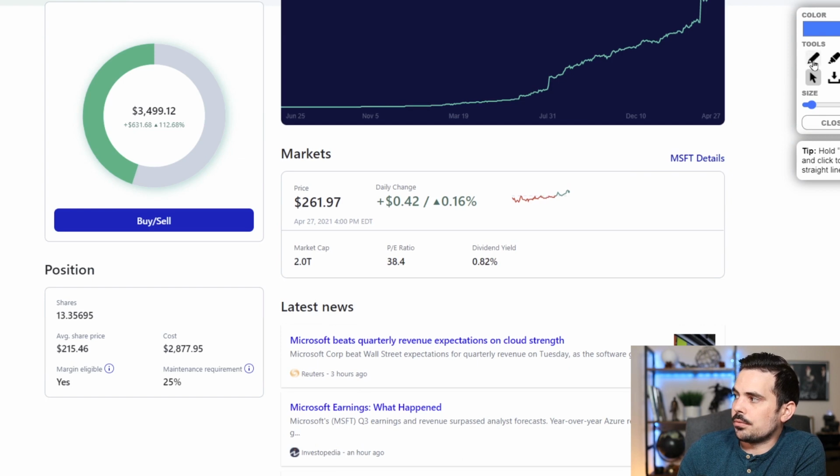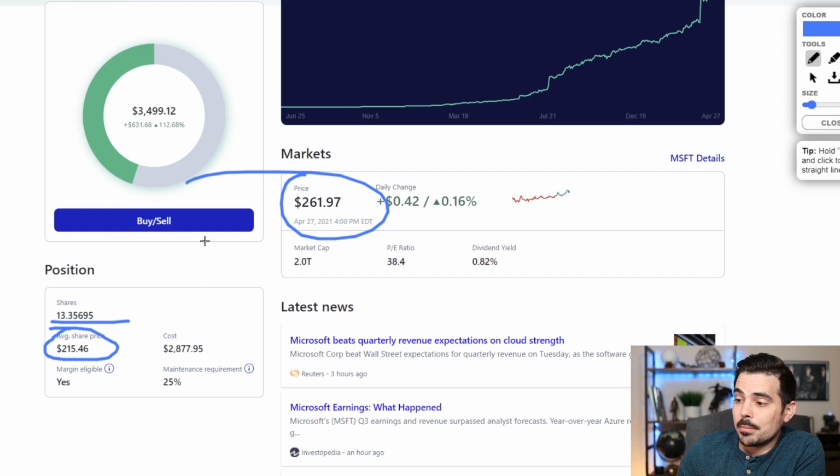So I'll show you the opposite effect, right? So currently I have about 13.35 shares of Microsoft, average share price of $215. Their market price right now is $261. So if I buy more shares, my average price is going up. So it actually costs me more money to buy it today than it did buying it over the course of time up to this point. So kind of just something to consider.